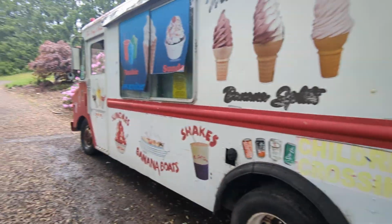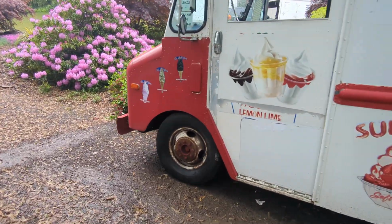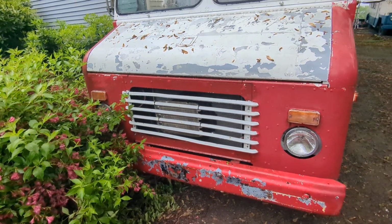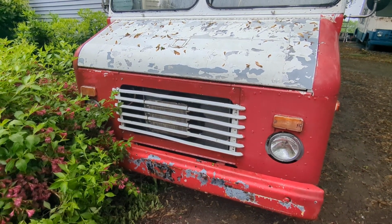I'm getting ready to change up some of the graphics on it. I just took off the graphics that were on the front here. It rained today, and of course all this crap came down on it. The motor mount was busted on the passenger side. I had to replace the motor mount.